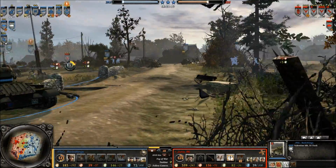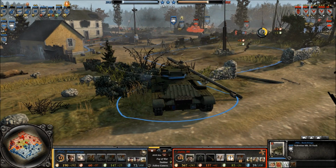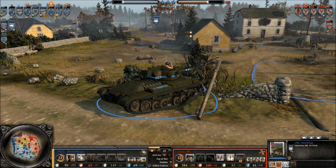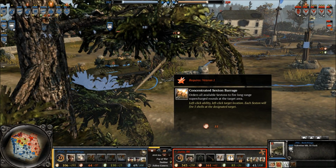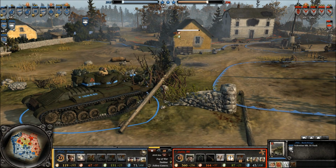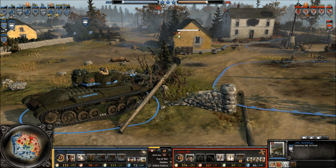I mean, it can sort of skirmish, deal with certain lighter vehicles and infantry. It can spot ahead for you using observation mode. It can lay down smoke screen to prepare for an assault, and it can also work to lay down further artillery barrages for you if you've got some Sexton. So it can sort of do a lot of things, but very importantly, it can't take on another tank.